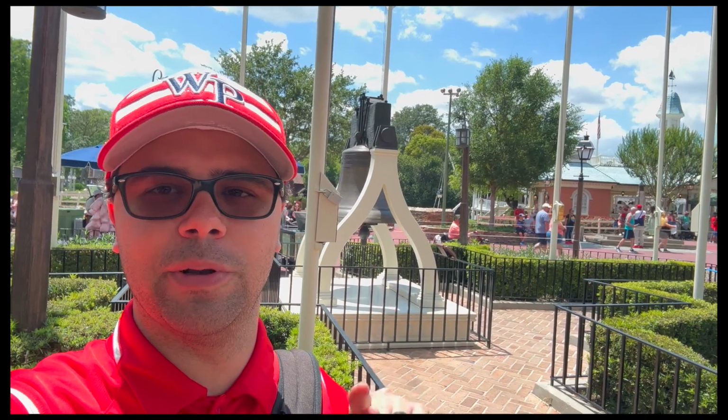And as you can see, the Liberty Bell is behind me. They did move it. No, they didn't move it. That is a replica of the Liberty Bell. So come along with us as we explore Liberty Square.